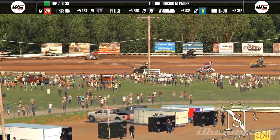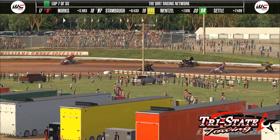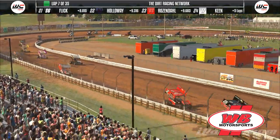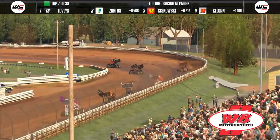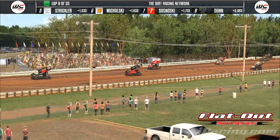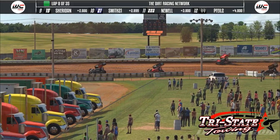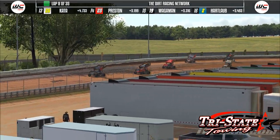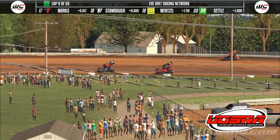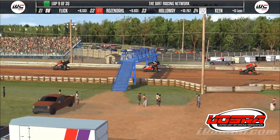Oh, a little bit of contact between Strickler and Sosnowski right there, and that lets Mikulski get around the top side. 73 car now into the top 5. Battle heating back up for the 2nd position. Zarfos on the inside. Siskowski to the top. Zarfos and Loveys staying married to the bottom right now. If that bottom goes away, I don't know what the 2 guys at the front are going to do, because Siskowski's got the top side rolling. He's got Keegan and Mikulski in behind him.